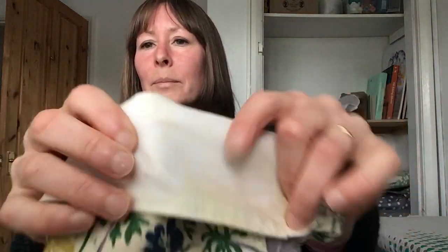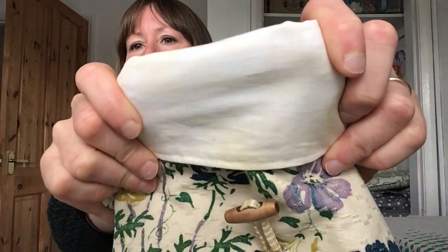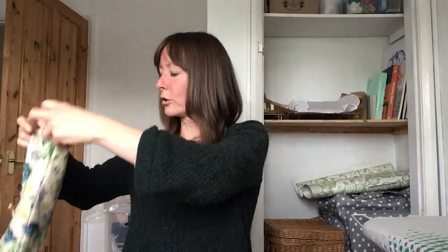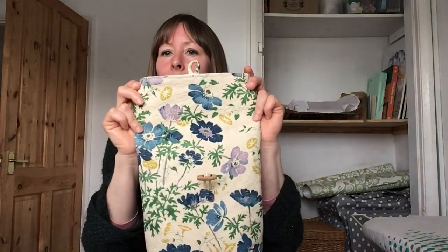Ugh, empty out the project bag. Oh, I'll show you the lining. Oh, actually this one's just got a lining. Whoops. I can't remember the fabric now. But if you can see, it's really faint, but it's got a sort of watercolory, lemony yellow wash, which I thought went really nice with the yellow on the fabric.